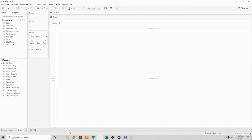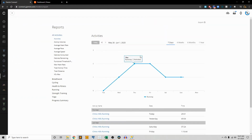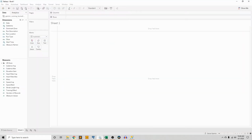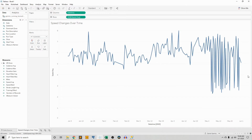Okay, so first thing I want to see is, let's take a look at this report for average speed. How is my speed changing over time? Could use the date time as a continuous field. I'm going to add in my average speed. And if you look over here, I have a bunch of slow runs where actually I started walking with my kids in the evenings. So I'm going to filter out this data. If I'm going less than, I don't know, 3.5 miles per hour, I'm going to count that as a walk, okay?